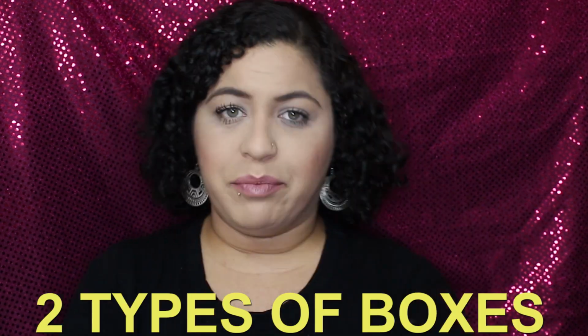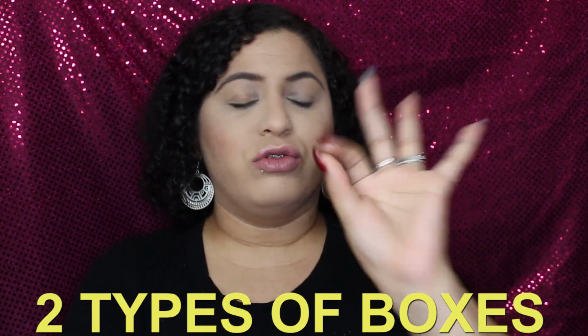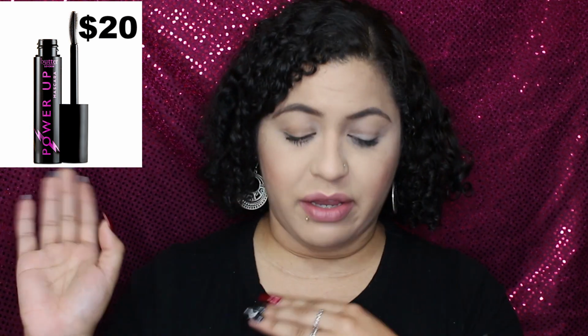And then these are the items that we might receive. So this is the variation items that different boxes might receive. You know, they change it up. So you have 5 products in the Boxy Charm, and 2 of those will vary depending on your profile, of course. So these are the items. I have 4 other items, and one of them is the Butter London mascara. And I'll put a picture right here for you guys with the price and everything.